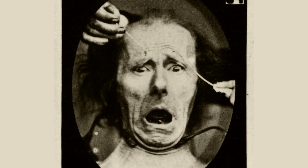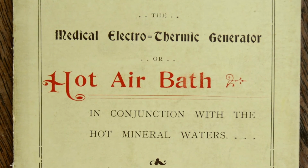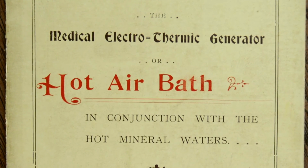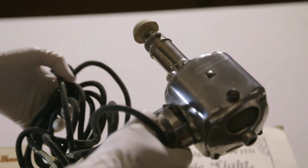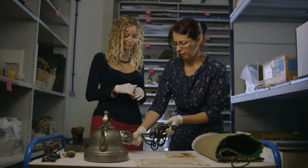The therapeutic use of electricity also extended into the medical profession, where it was applied to a range of physical and mental illnesses. Have you got any other surprising items? Yes, there are some surprising items. This is a fairly early massage machine, electric massage machine. It's a bit like a ray gun, I think, that one.